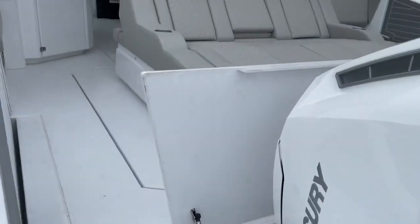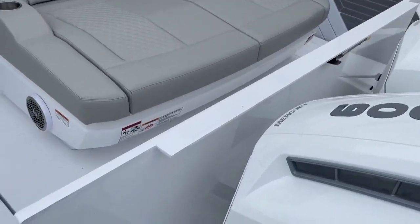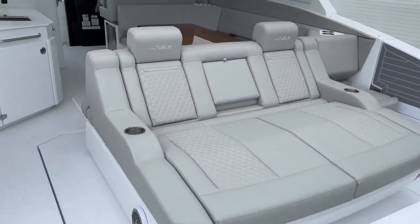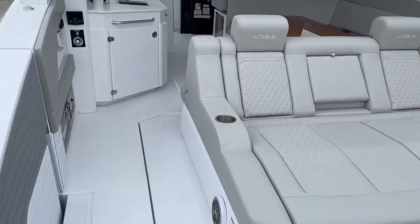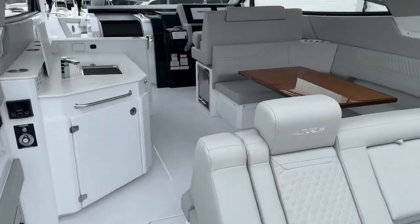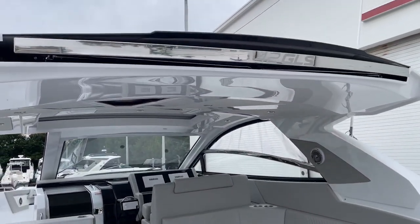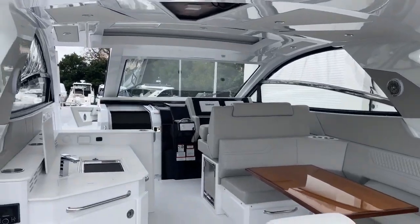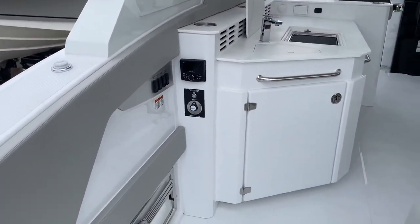This one actually has the new fold down deck here in the back, so when the engines are down, you can put the platform down and have a ton of walking space around here. It also has the new dolphin gray interior with the beautiful diamond stitching. Nice option on this boat. Big, expansive cockpit. Boat runs over 50 miles an hour with the V12s. Big make fast shade system in the back that comes out electrically. This one has the Vereso outboard flushing system on it, automatic.